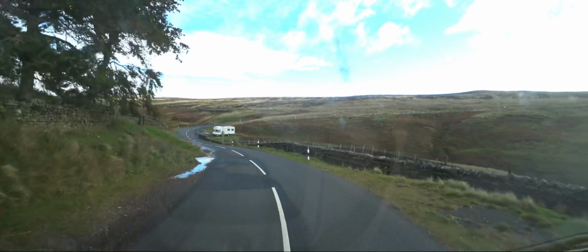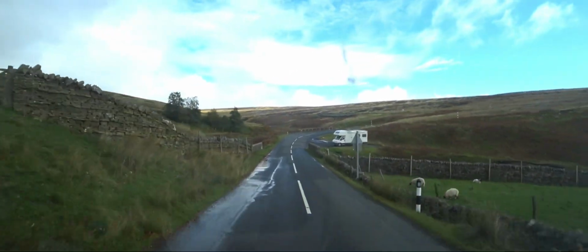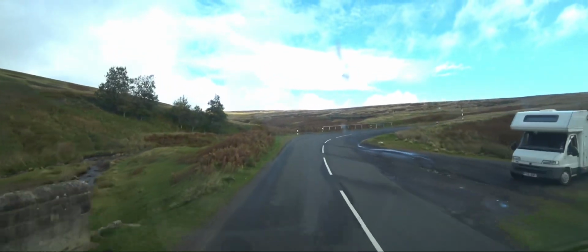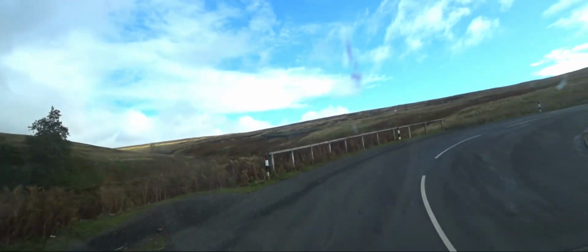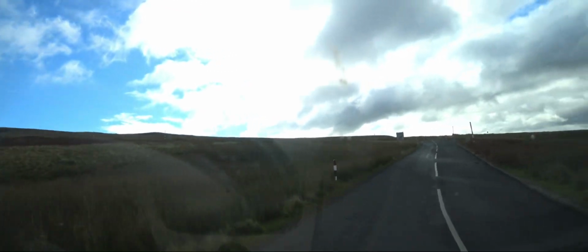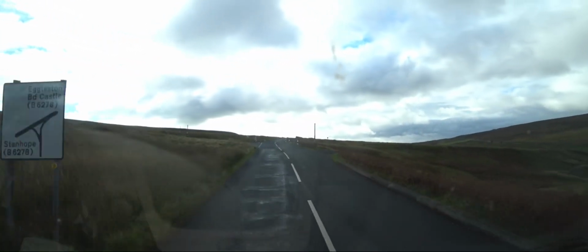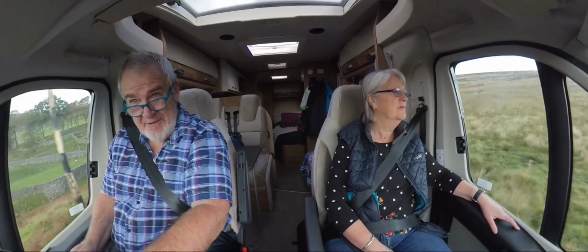There's one of the places I thought might be nice to stop. It looks as though somebody's had the same thought. Yep. Not level, but you know, nice little hairpin. And then we're going to hang a left to get to Stanhope. But if you followed the road straight on, it would get you down to Barnard Castle, if you could see your way clear to getting there.